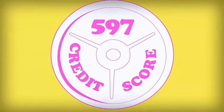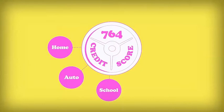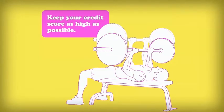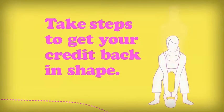Previously, we talked a bit about your credit score. This number is important because it can affect your ability to borrow money for all kinds of things: a home, transportation, education, business ventures, and more. Generally speaking, your goal should be to keep your credit score as high as possible by sticking to healthy spending habits. And if your score is lower than you'd like it to be, there are steps you can take to give it a boost and get yourself back in shape.